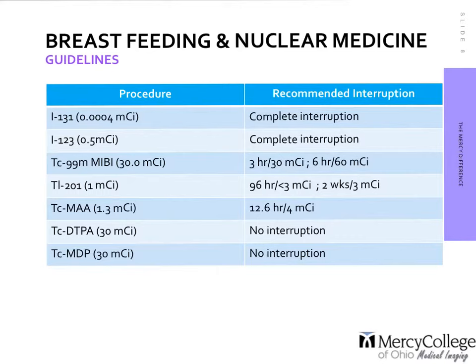And then obviously for thallium, as I talked about before, since it is a higher energy radioactivity, the time's going to be a lot longer, so 96 hours or maybe even up to 2 weeks. And if a patient even came in for a bone scan, we would use the technetium MDP. There's actually no interruption in the breastfeeding schedule, so the patient can continue to do so.